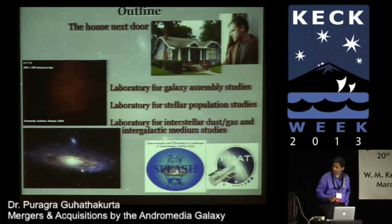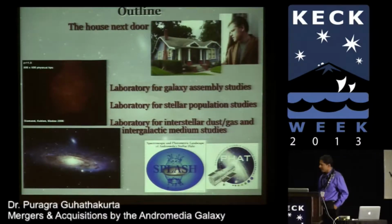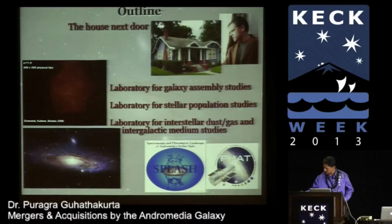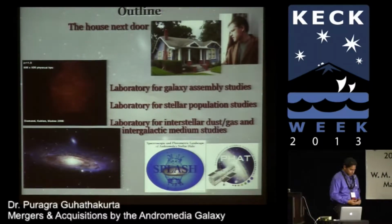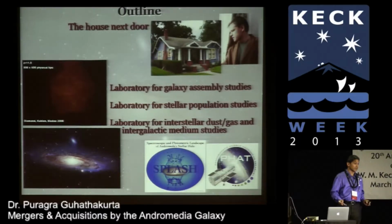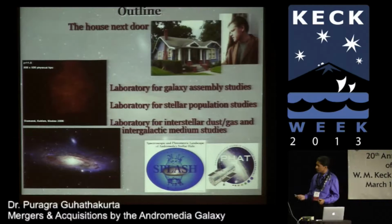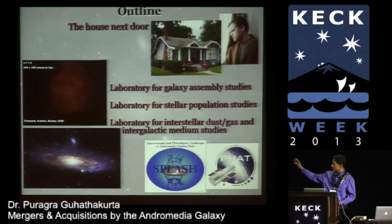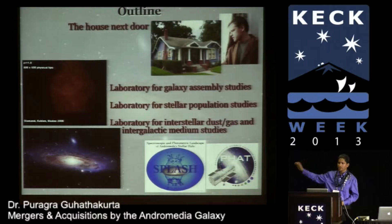I'll give you my outline first. I think of Andromeda as the galaxy next door. There's a picture of me up there looking out my window at the galaxy next door. That's me, and that's the house next door. The house next door is close enough that we can see lots of detail in the house. We can see individual rooms in the house. We can see people running around in the house. And I'm stuck with the sad fact that I can't leave my bedroom. I've never been able to leave my room.